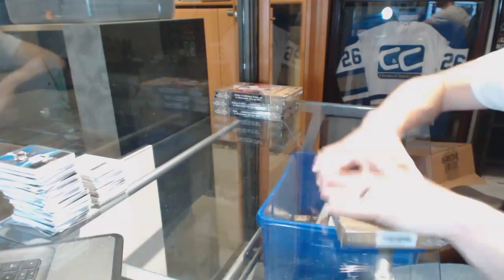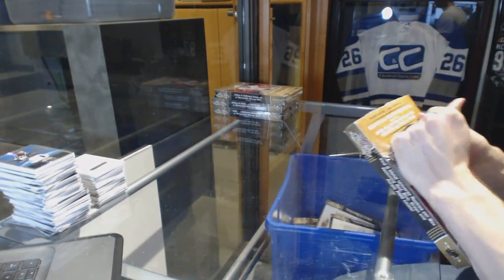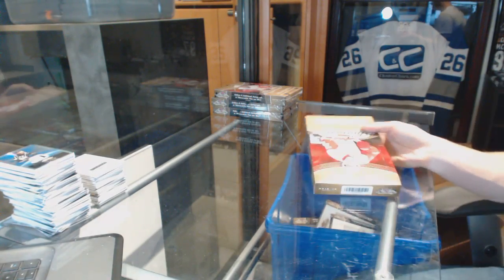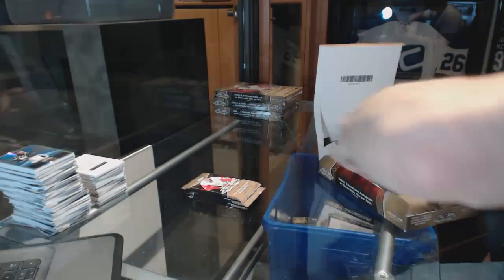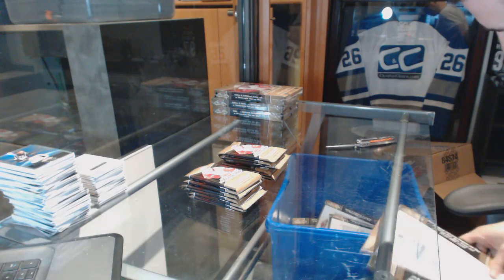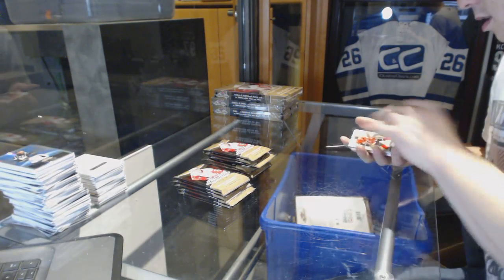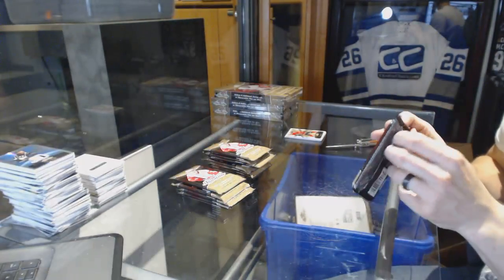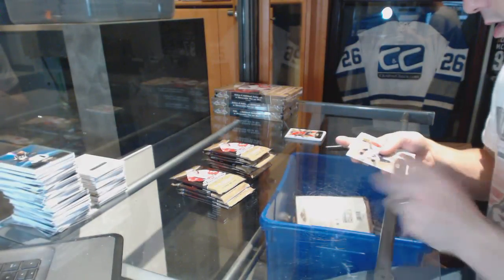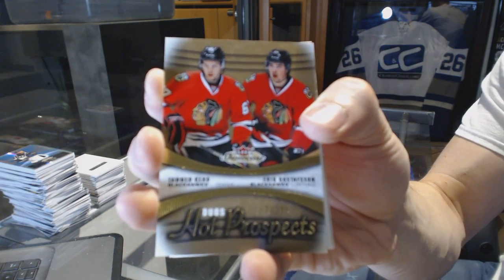Alright, box 13, lucky number 13. Hot Prospects Dual Rookie, numbered to 399 for the Chicago Blackhawks, Tanner Kero and Erik Gustafsson.